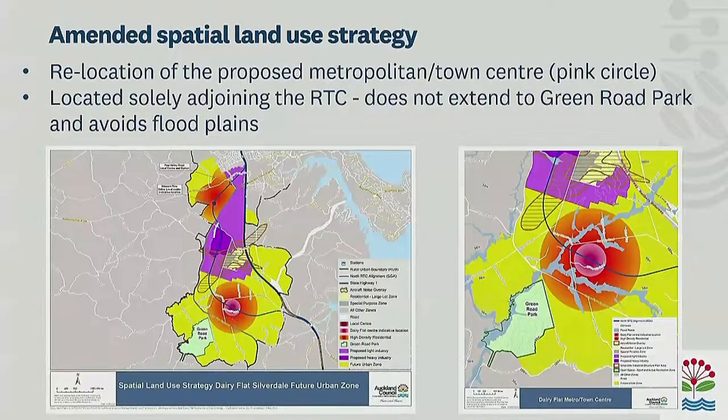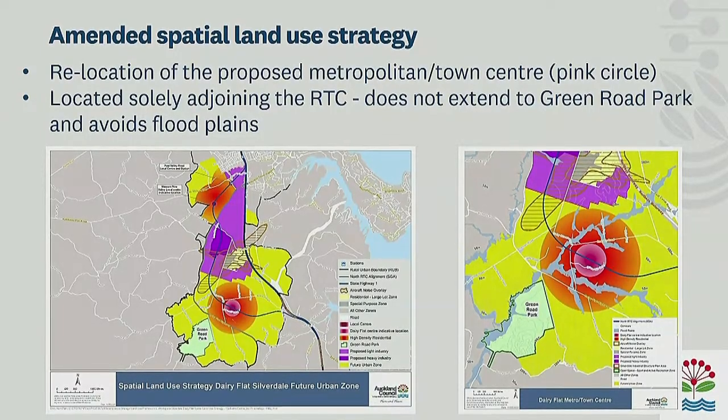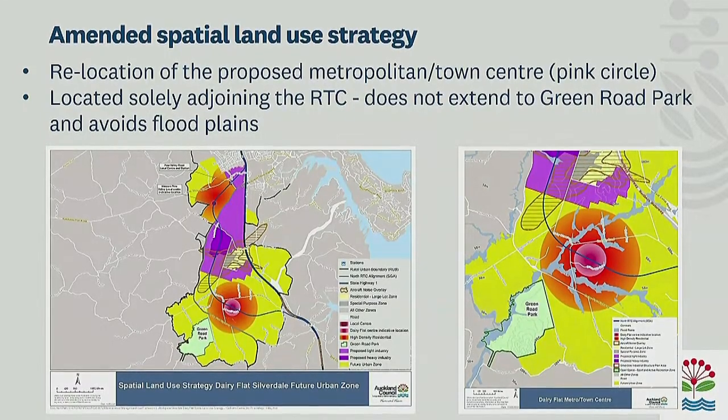The centre is the pink blob in the middle. This is very conceptual, but the scale is based on some work that we had done on what size of centre that we would need. Moving the centre there means it doesn't actually cross any floodplains now, and it's clear of the floodplains in the area and clear of the revised floodplains that Healthy Waters have identified using the 3.8 degrees C climate change scenario.